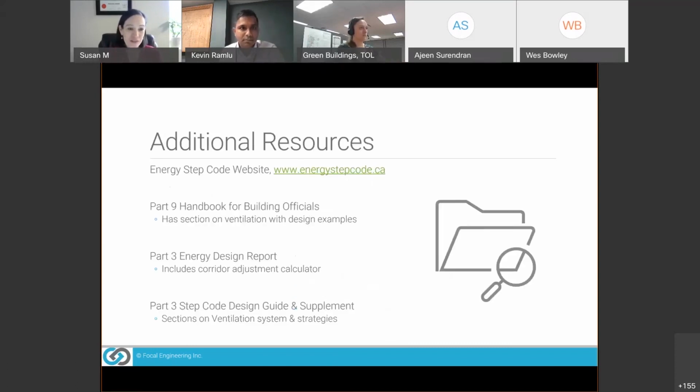A couple of additional resources we wanted to share, and the Township also had a lot of these on their website. These are all from the Energy Step Code website, so that's the link at the top of the page. There's the Part 9 handbook for building officials with a section on ventilation, and it's got some design examples, so we wanted to flag that one.